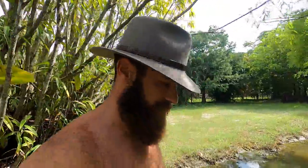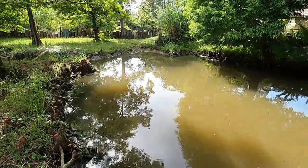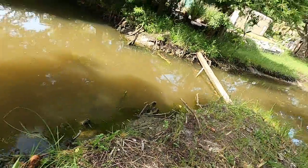But anyway, I gotta get this turtle out because I don't want him in there, or her. We don't know if it's a male or female, but I'll show you. Let's see if I can find it. I brought some food to throw out into the pond and get these guys up from the bottom. So that's what I'm doing here right now.